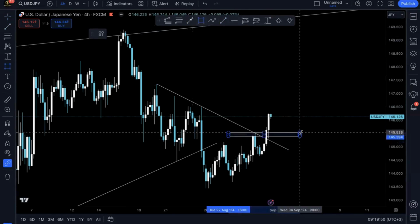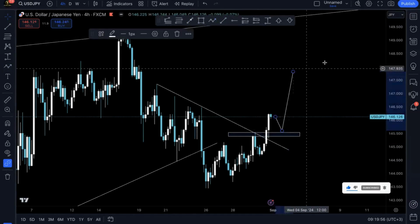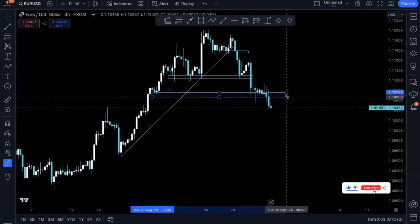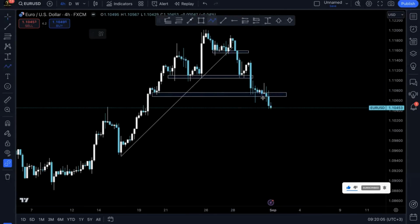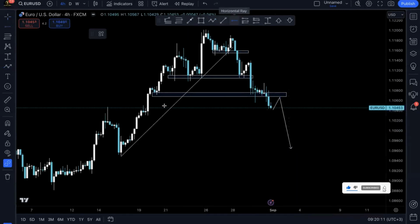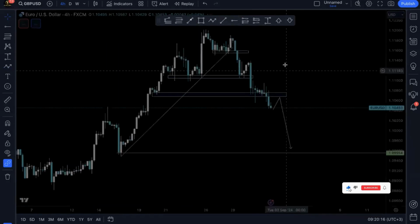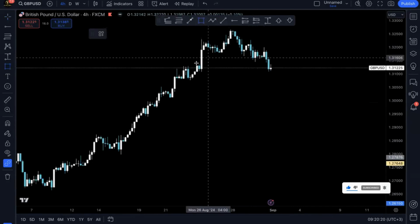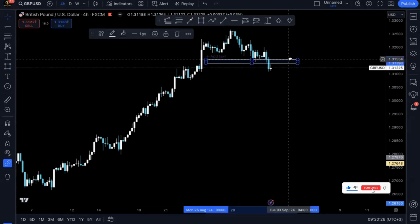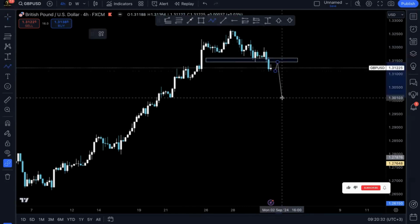USD JPY, I'm anticipating to see some kind of a retracement here before we get that continuation. We've got Euro USD, prices just broke below that low. I'm anticipating to see some kind of a retracement before we get that dump, somewhere here. We've got GU, prices just broke below that low. Anticipating to see some kind of a retracement before we get that dump.